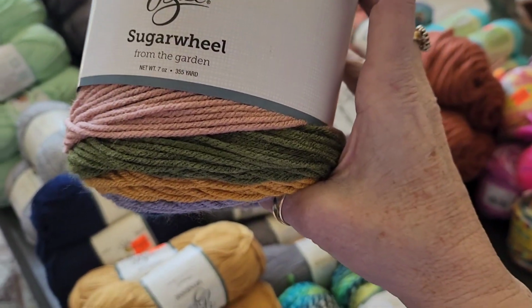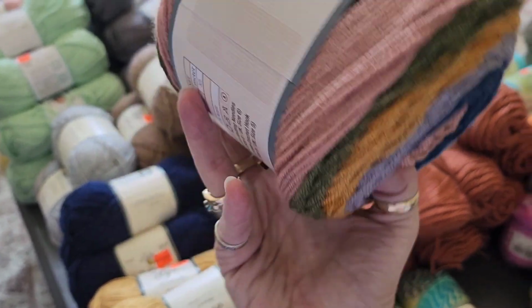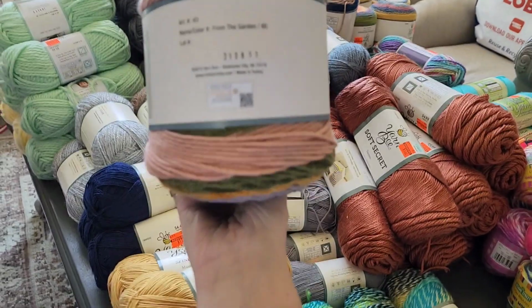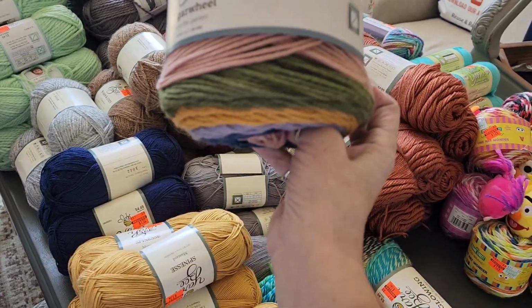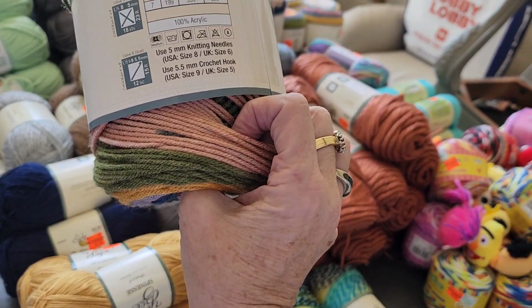This thing is 355 yards. Isn't that gorgeous? Look at those colors. I thought the sugar wheels were all cotton, but apparently these ones are not. Sugar wheel from the garden is called, and these are 100% acrylic.